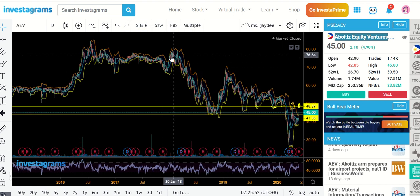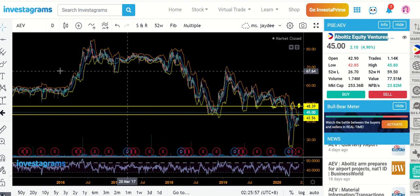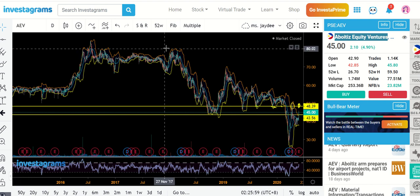There you go, right? It even reached the line of 7 area. So this is like a 30-45% drop from the peak.